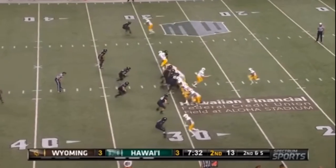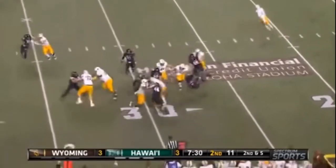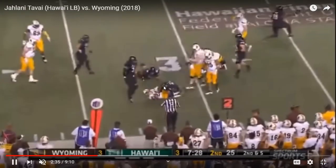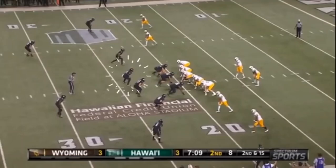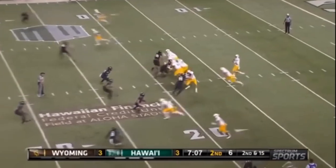Back to the right edge. Simple slip of the block there at the tight end. And then you guys get to see a little bit of that motor as well. Very much his best trait, I would say, is his motor, his ability to play through the whistle.